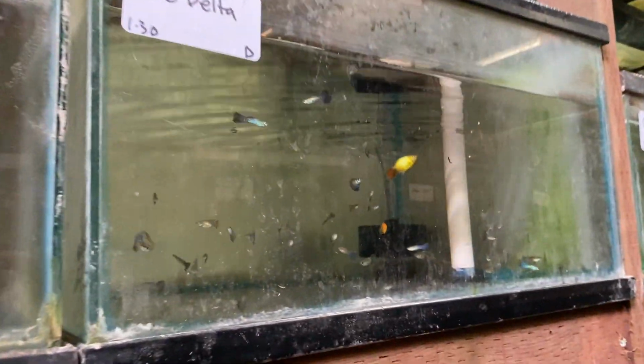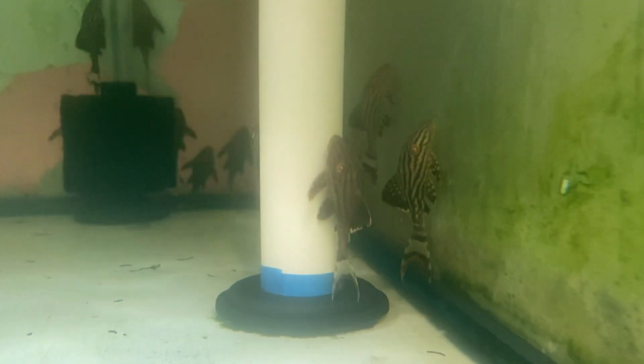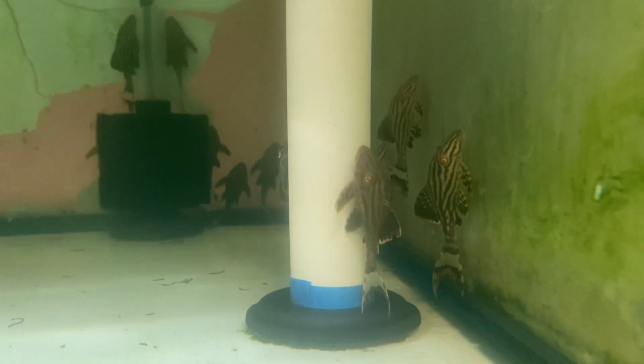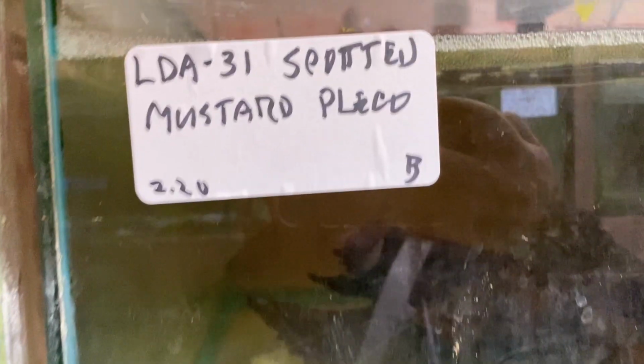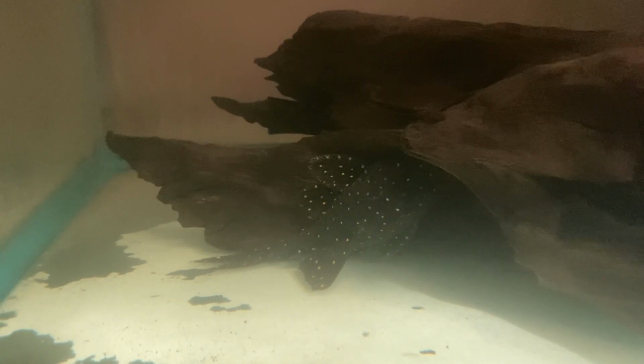What else is pretty neat here? Blue delta guppies. Big ol' delta tail. That's a good shot. And some small, medium royal flamingos. Love these guys, these are so cool. This is a really neat flamingo, LDA31. Can't really see it too well. Oh, there he goes. That guy is super neat.